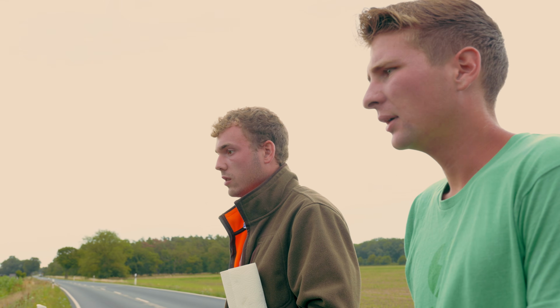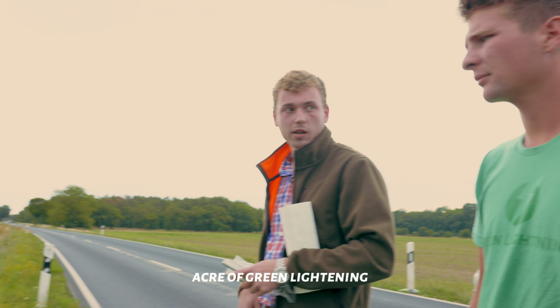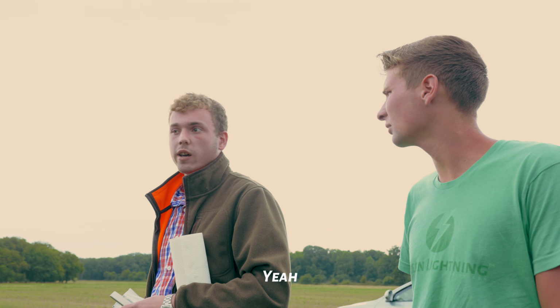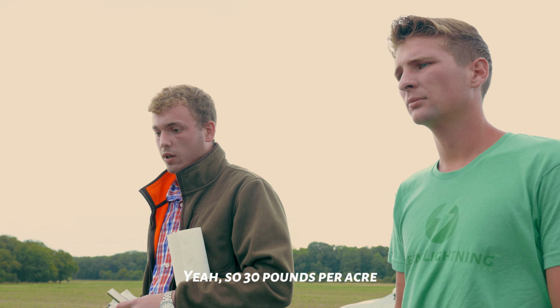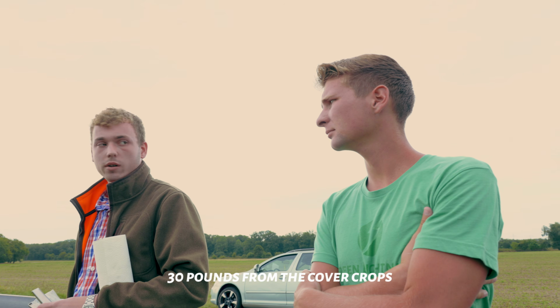Awesome. When was it planted? 1st of May. On 1st July, circa 10 gallons per acre of Green Lightning. So 10 gallons of Green Lightning on the 1st of July. Any other nitrogen added to it? Or manure? Yeah, circa 30 pounds per acre when we seeded. Okay, gotcha. When we planted, and something, I think 30 pounds from the cover crops.